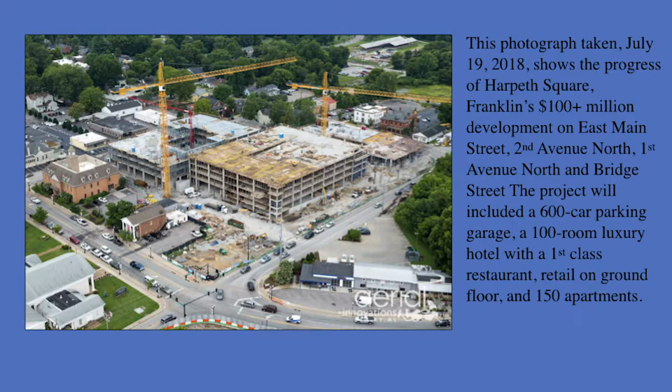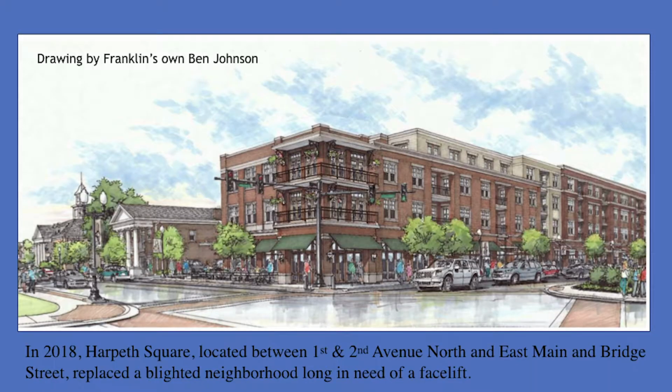This is kind of an aerial. This was taken almost a year ago. So there's been a lot of work going on in that block between 1st and 2nd and East Margin and Bridge Street. And we'll just have to wait and see. This Ben Johnson is a local artist, and he cannot be complimented enough. He has an eye, he has a great flair about his presentation there, but this is his idea of what that was going to look like, and when they get through, it probably will.